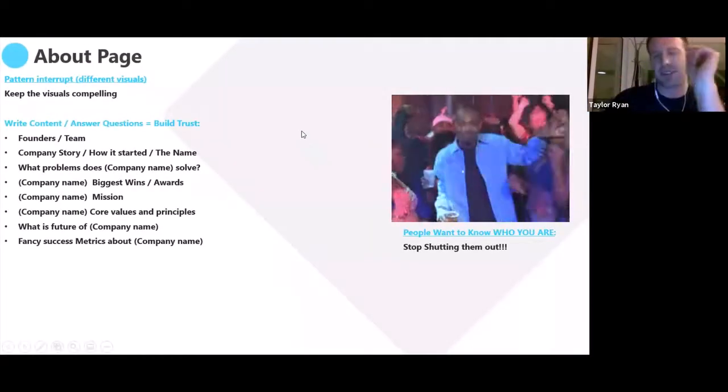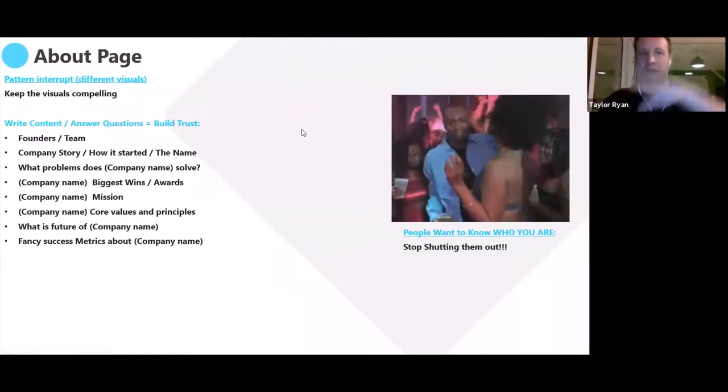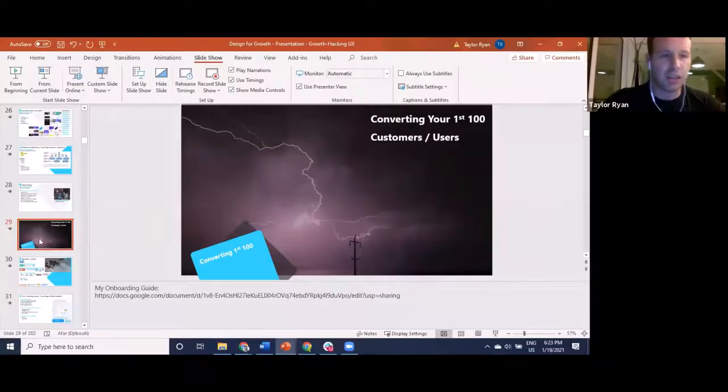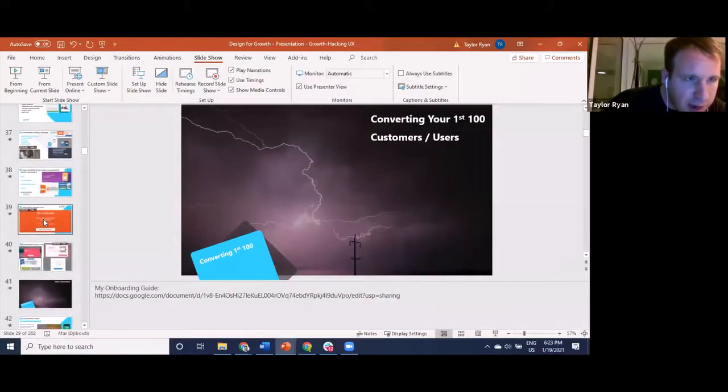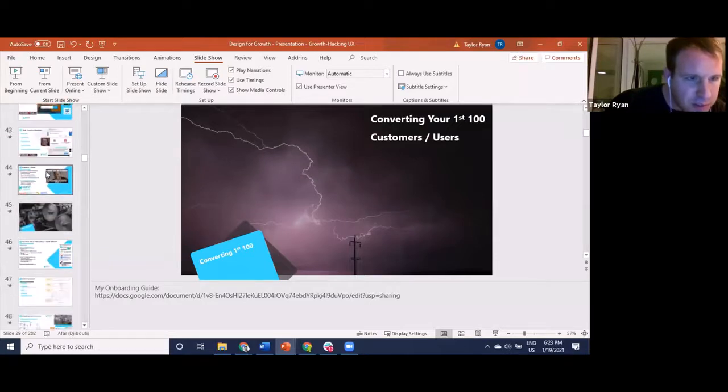The About page is a ton of fun. I think you should have an About page. It's huge for the EAT algorithm: expertise, authoritativeness, trustworthiness. I'm going to skip ahead and jump over to how to get people moving in on your stuff.